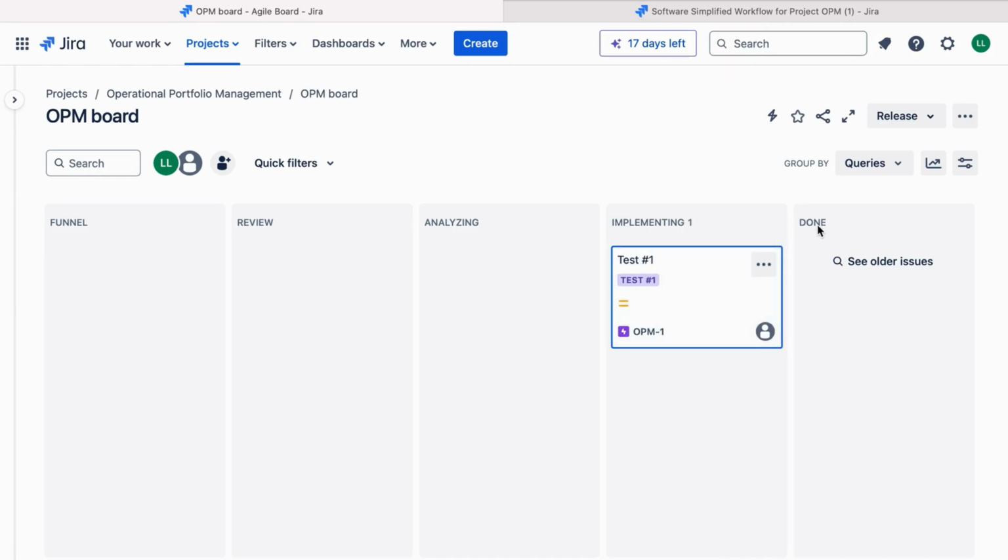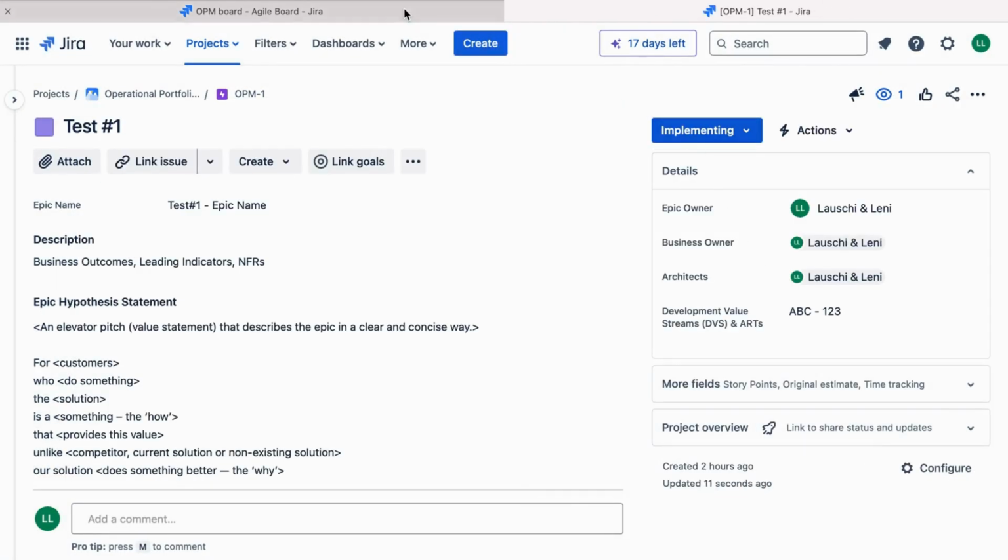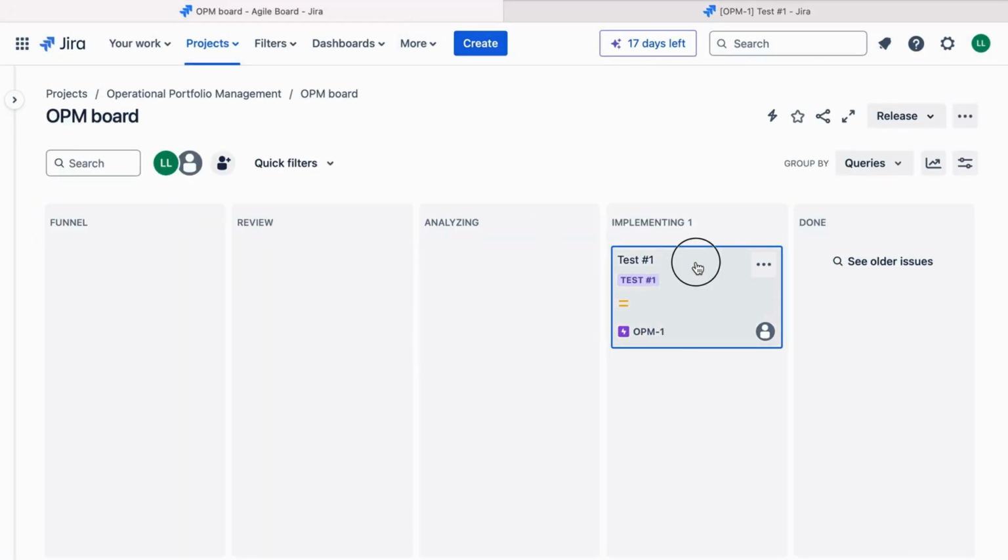Finally, we reach the done stage. Here, the Epic is reviewed one last time to ensure all acceptance criteria are met. Once verified, it's marked as complete and added to the portfolio backlog. Success!